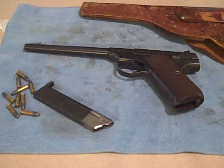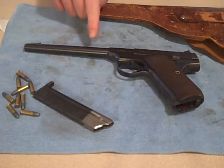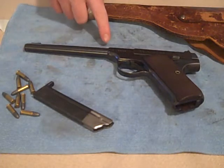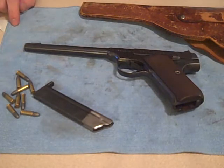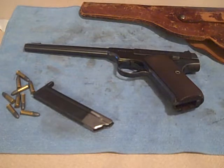There's been several different versions, match grade. If you go and look this up, there's a lot of different versions. This one is the long barrel. It's 6 and 5/8 inch long. There's a 4 inch barrel that is out there, but you're talking about something that's been produced through that long of a span, so there's going to be a lot of variations.